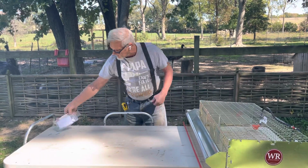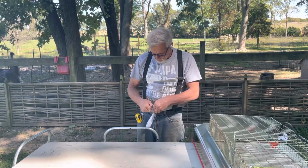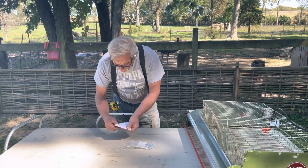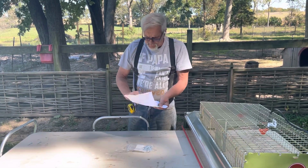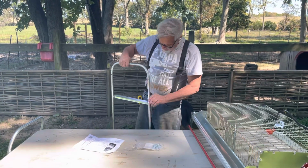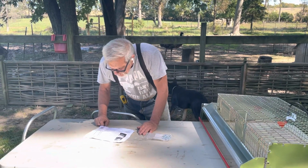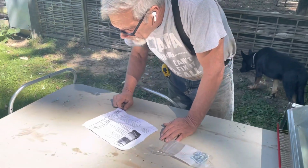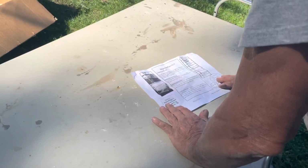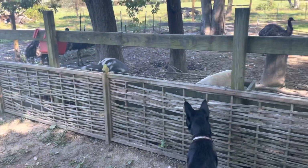Let's see. I got an idea. Since I'm in touch with my feminine side, we'll read the instructions. Let's see what they say. It says, not a whole lot. Okay. So the tray actually sits on this here. Standing up the cage. Lay out all the components, put the cage on its side, and put the stand over the cage. With the 3 bolts and nuts, put leg extensions on. Yep, I think that's about all it gets.